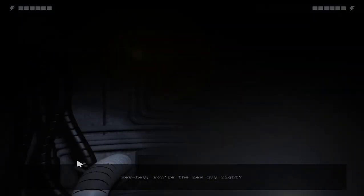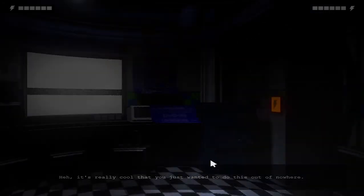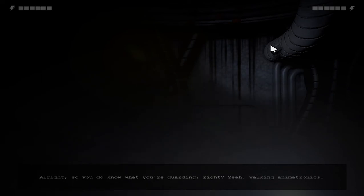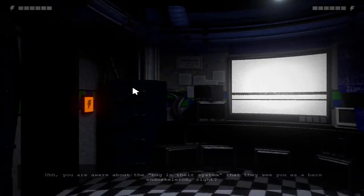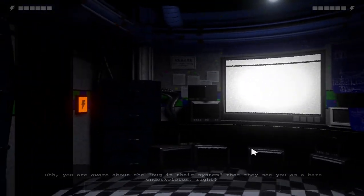Hey, you're the new guy, right? It's been cool. You just wanted to do this out of nowhere. All right, so you do know what you're guarding, right? Yeah, walking animatronics. Ooh. You are aware of the bug in their system that they see you as a bare endoskeleton, right?